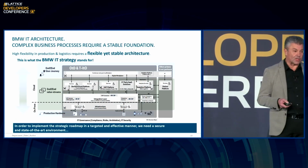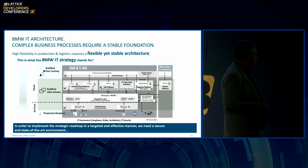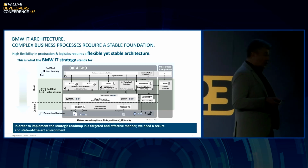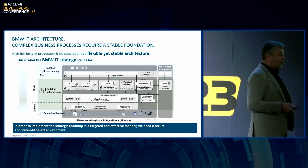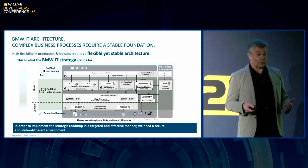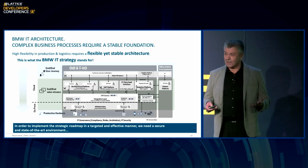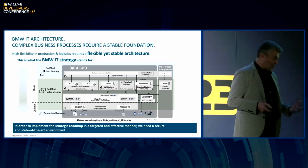But we have a strategy. BMW IT has built the architecture for the order-to-delivery processes. As you can see, we start with the production hardware on-prem. The next step is to go to the cloud. We want to go with the production systems into the cloud. But we need stability. And that is the reason we need edge components to have this stability.